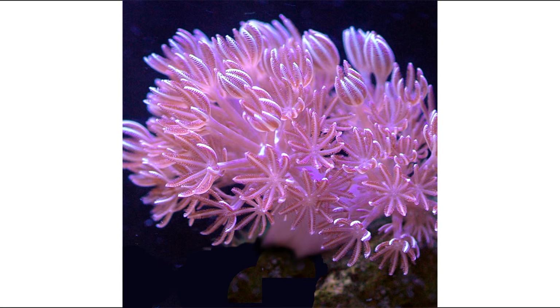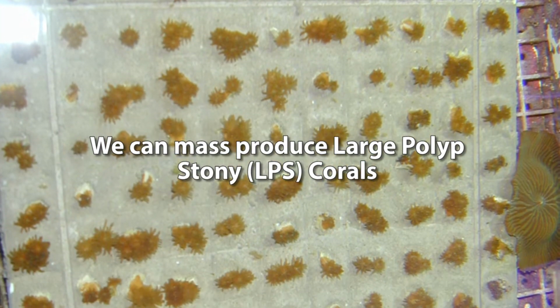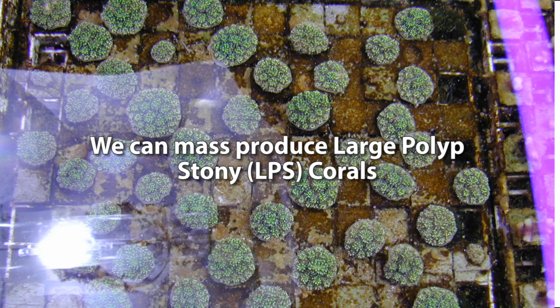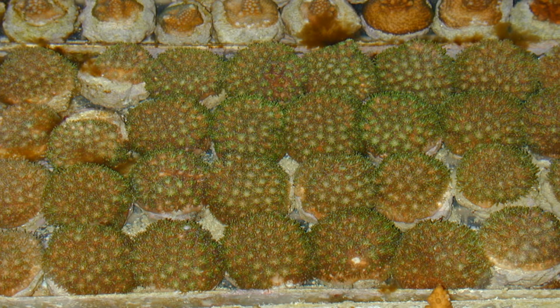It's absolutely critical that we propagate soft and LPS corals along with stony corals in order to maintain the biodiversity of our coral reefs. This is a newly poured plate with small frags of Galaxia. This coral is extremely easy to grow in massive quantities. Here is a plate of Galaxia that has the key lock underneath. And here is a tray of Galaxias with flat bottoms.